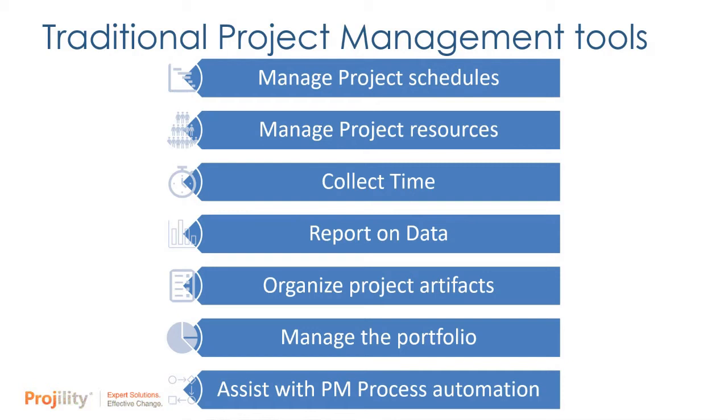Traditional project management tools also assist with, it may seem obvious, managing the portfolio of projects and initiatives you may have going on. And there's a tactical element to that, the active projects. There's a strategic element to it, the projects we think we're going to do. And then even a more strategic execution level, we're thinking long-term about initiatives and portfolios. I want to manage that level as well as things like return on investment. So a traditional project management tool does assist with the management of the overall portfolio.